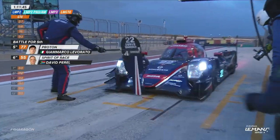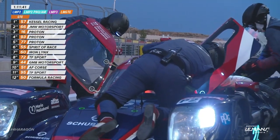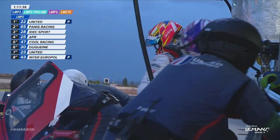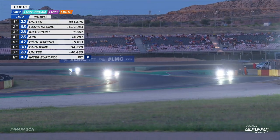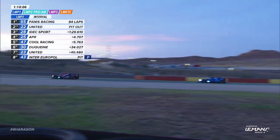It's a Proton competition Porsche. Laborato not too long ago, of course, went through the gravel at the corkscrew, and that would have dirtied his tyres quite a bit and inhaled a load of stones into the grille of that Porsche. Just in the fastest lap of the race from 17th. We just climbed aboard the 37 car.